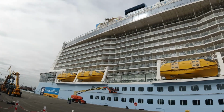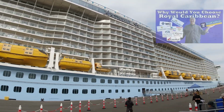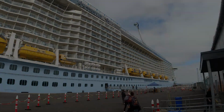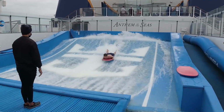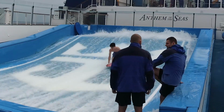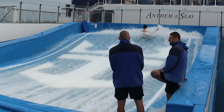Royal Caribbean's larger ships differentiate themselves by offering attractions other cruise lines don't. I talk a lot more about what differentiates Royal Caribbean in this video, so check that out. So once you've got your cozy on, perhaps try the Flow Rider surfing simulator. You do need to book a slot, and it may cost a few dollars, but if that's your thing, it's a great distraction, and it's also good fun to watch for a while. It's not as easy as some of the riders make it look.